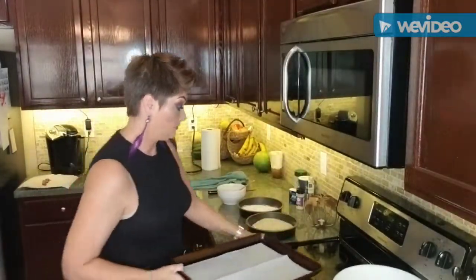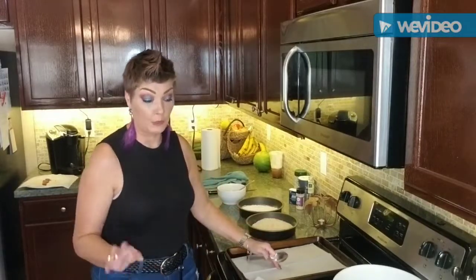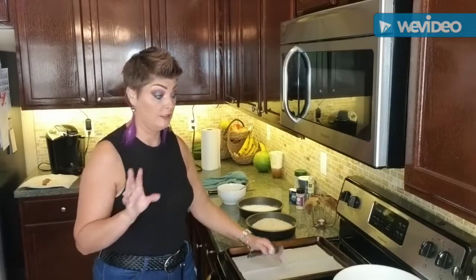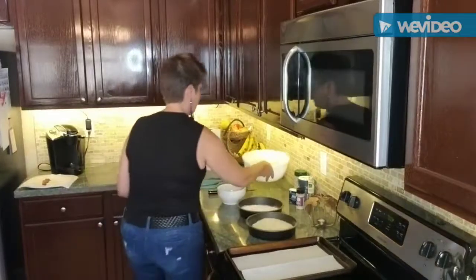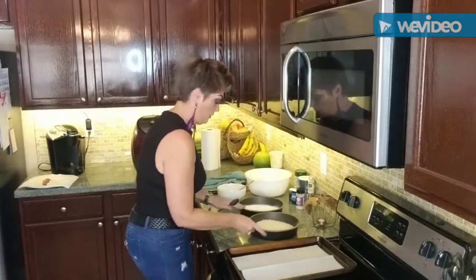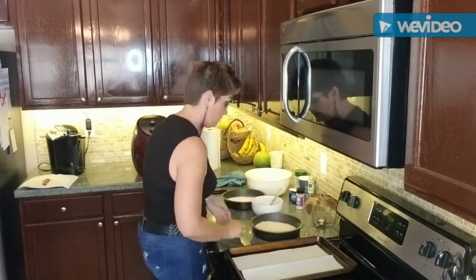And I have right here a lined cookie sheet with parchment paper. If you don't have parchment paper and you want to use aluminum, make sure you spray it with non-stick cooking spray first. Now, it's like a little assembly line, and what you want to do is put it into the flour first.